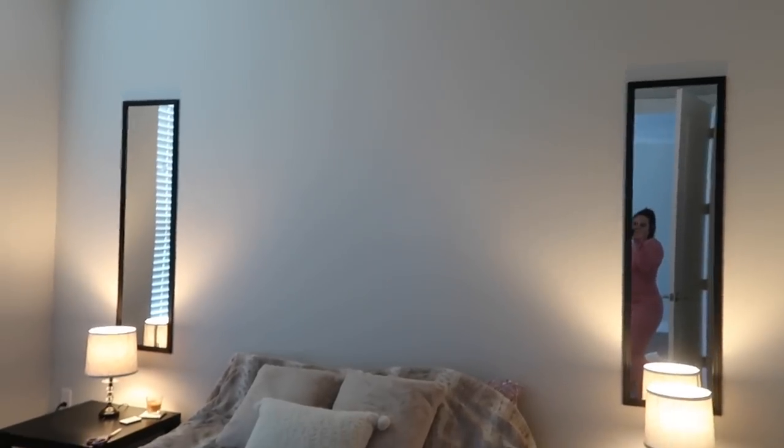Cute. Okay, now I just need some artwork and a plant over there. I might get two little brown runner rugs, a deep brown like that, to go on the side.